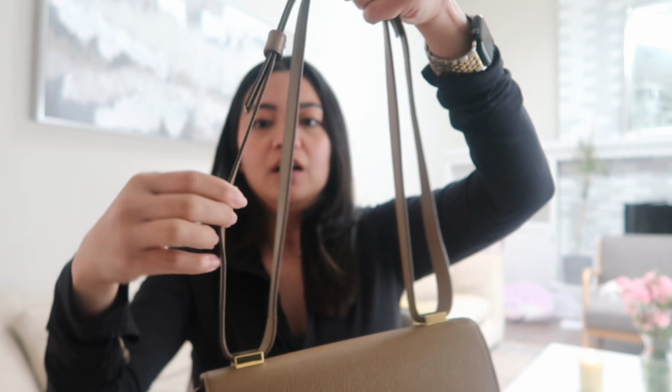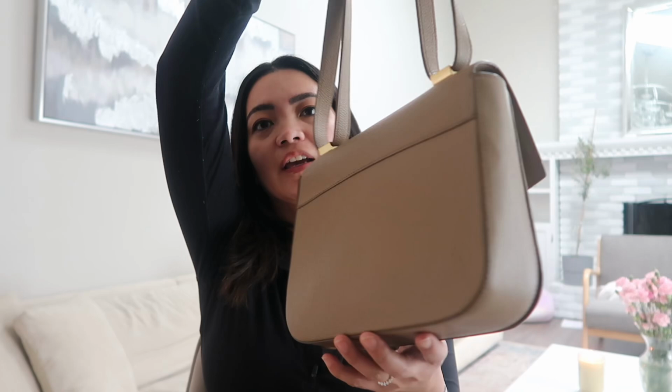One of you guys asked about a creasing or something right here when you open it. I don't really see anything at all. My purse, this Demellier, looks like I just purchased it a couple of months ago, even though it's been a couple of years. Same with the side and the back and the bottom.